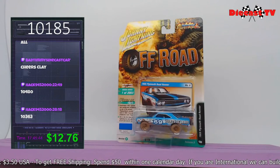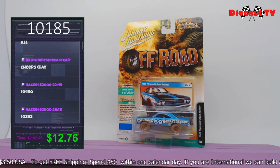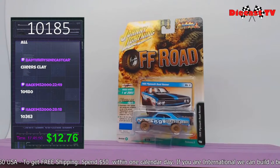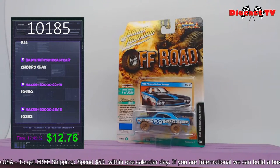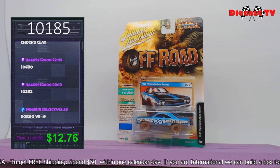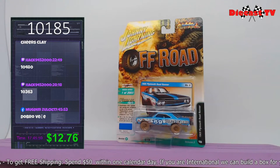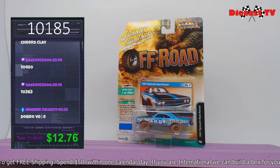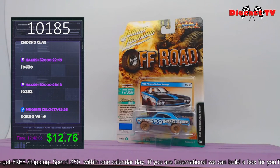Johnny Lightning has done it again. Street Freaks, brand new, spanking new, that's for sure. I just got them in. I got the call from the Johnny Lightning guys. They said they got some new stuff. I said, bring it on. So here it is. This is pretty cool, the Street Freaks Off-Road. They did something very interesting: a 1969 Plymouth Road Runner, and they called it the Dirty Old Bird.